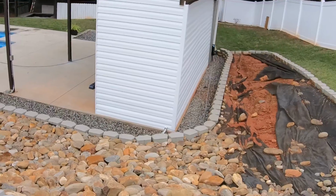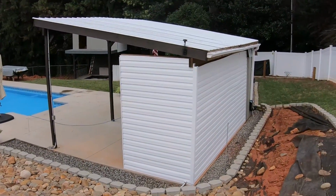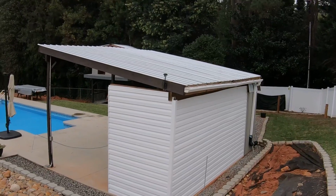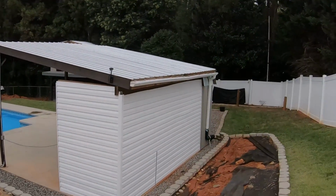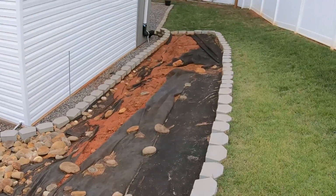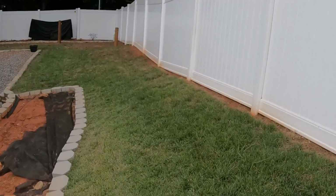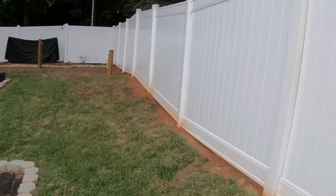Okay, I got the vinyl siding up on the cover here. I did a metal roof. It's my first time fooling with metal, but it was fairly simple to do. I would definitely do that again. It's supposed to last forever. Like I said, we're gonna add more rock into this at some point. So the vinyl fence, I've run all the way down here, and we're gonna continue on with it.